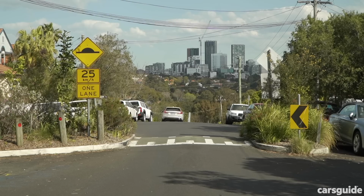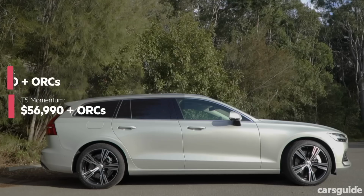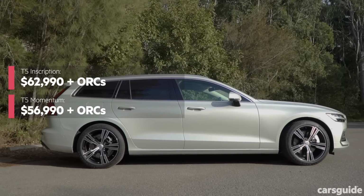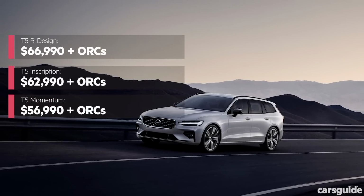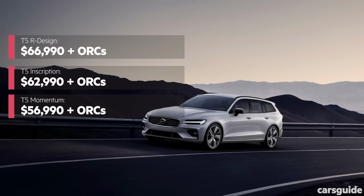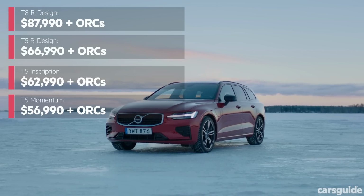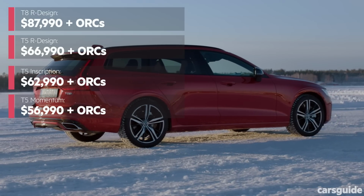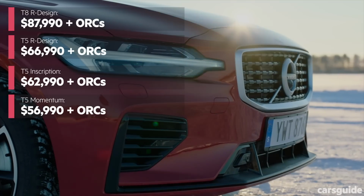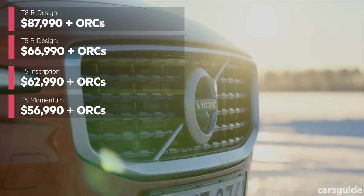Now, let's talk about pricing. The entry-level version is the T5 Momentum, which costs $56,990. Then there's this, the T5 Inscription grade, which costs $6,000 more. The T5R design adds sporty bits and a little extra power, and it costs just under $67,000. And the flagship model is the T8R design, which introduces a clever plug-in hybrid system that has huge power but also low fuel use. It's a fair chunk more expensive though. Head to the CarsGuide site for all the pricing, spec and safety details.